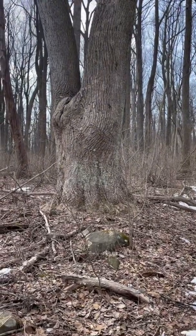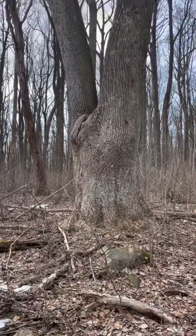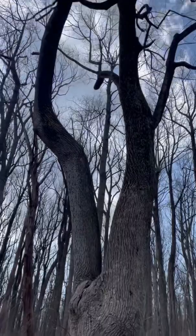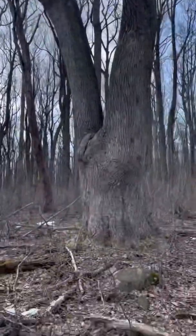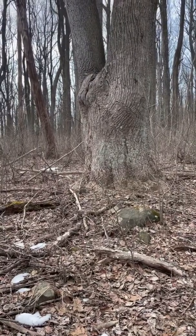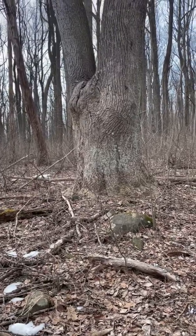Just a quick stop, because that is without doubt the biggest tree I've seen since we've been walking. Maybe not height wise, I don't know, but that thing has got to be 12, 14 feet around. Wow, nice.